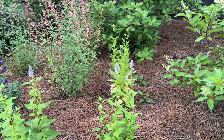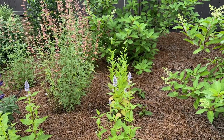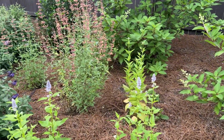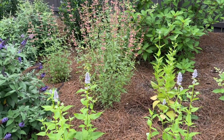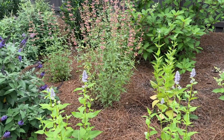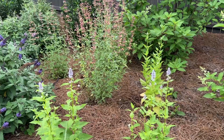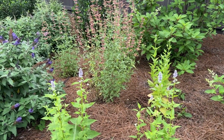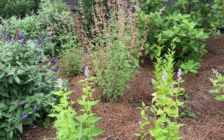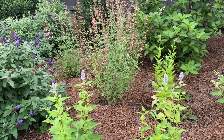And let me tell y'all, here's the little tag for it. It already has blooms on it. So y'all see here kind of what it looks like. It is called Blue Fortune. It gets 26 to 30 inches tall is what the tag says, but I thought it got closer to 3 feet. So we'll see how it does. It likes full sun and moderate moisture, and it's zones 5 through 10.